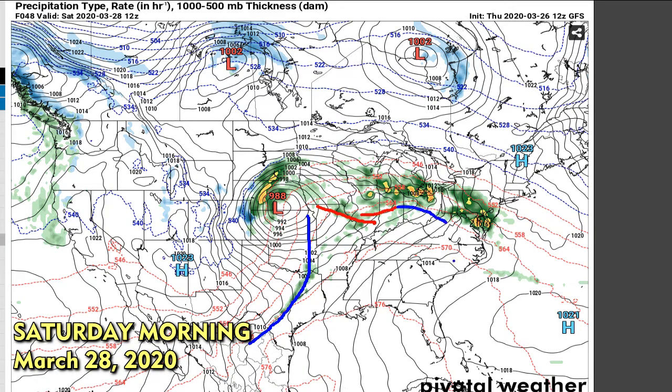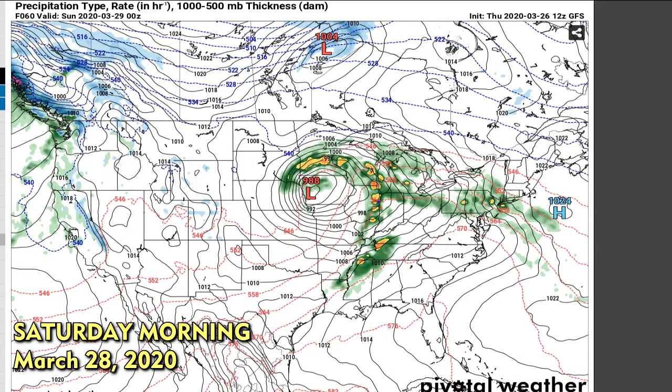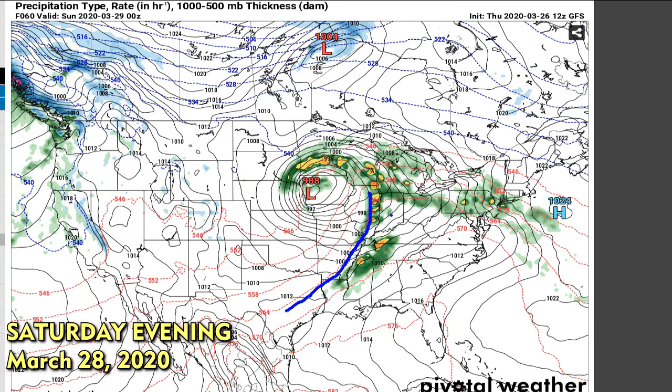Getting a well-defined boundary up there in Ohio, Illinois, and Indiana. And you can see a little bit of forced convection start to break out there. And then let's see, we finally get our heating as things roll eastward. And then by Saturday evening, we've got convection. Maybe things finally start to come together.